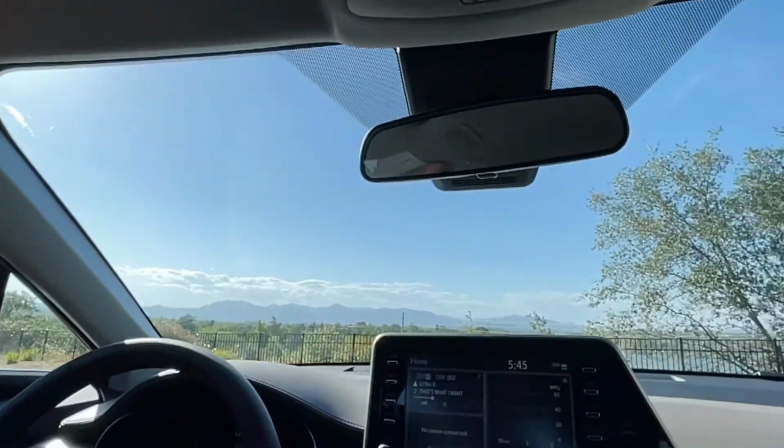You have your vanity mirrors that are lighted here. These don't slide, these are just basic, but you do have the extender here, so that's a nice feature on here. Again, Mike Hamilton, Lithia Toyota.